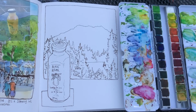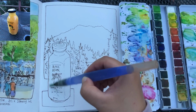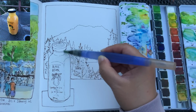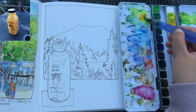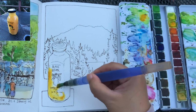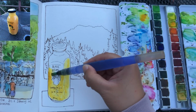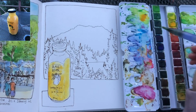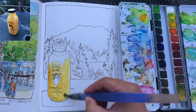And now it's time to paint watercolors. Again, the painting process is in real-time speed without editing or trimming. So I think I'm going to start painting the bottle of pear juice first by wetting the entire area with clear water, mixing cadmium yellow and orange together, diluting it with a little bit of water to get this translucent yellow-orange pretty much all over the bottle, leaving some little spots to shine for the glass surface.